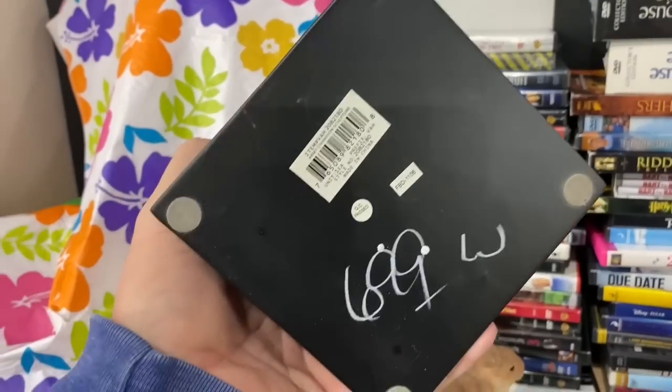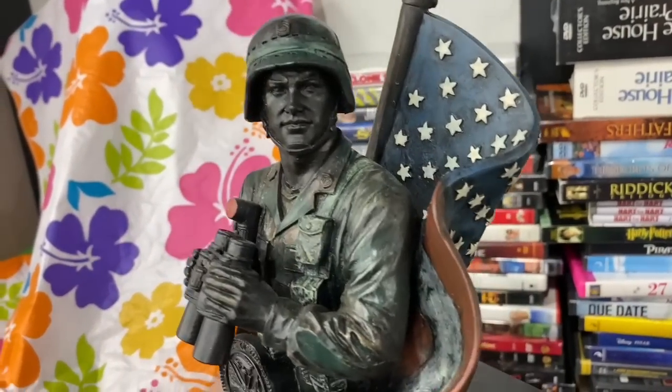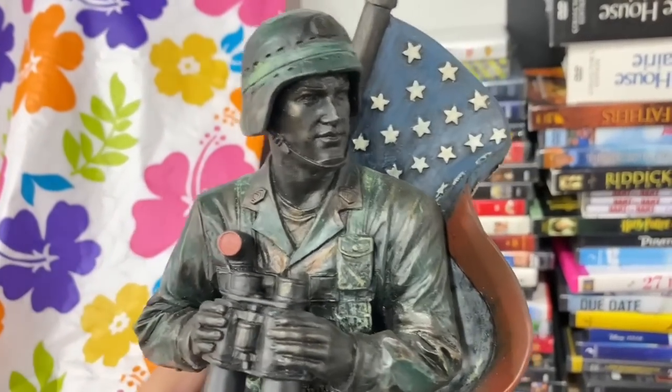I think they want $6.99 for it. Doesn't seem like a bad price, right? Yeah, I think I'm gonna get this. I wish I had more details or information like on who made it, but I can't pass it up. It's very, very cool and very patriotic, you know? Love me some patriotism. All right, let's grab this guy. All right, guys. Well, we scored our military guy. Now let's head off to Goodwill and see what kind of goodies they got.